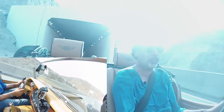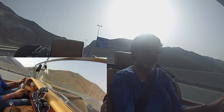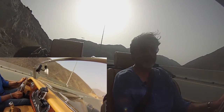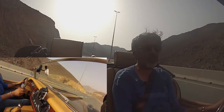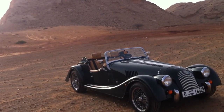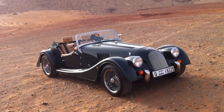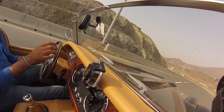The question you're probably asking though is, can you still buy one of these brand new? Yes, brand new, modern mechanicals as well. And you can buy these right here in the UAE with a warranty from Iras Classics and Customs. It's a division of Untitled Motors. Now previously, the Plus 8 version of this car used to have a Rover V8, a venerable Rover V8, very popular at the time, used by all kinds of cars in the UK.